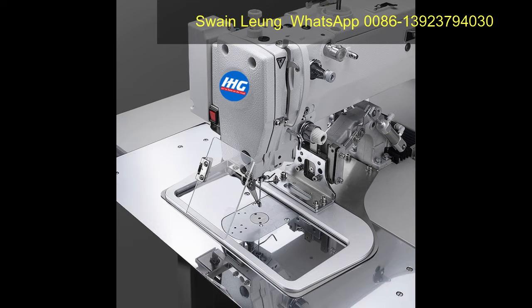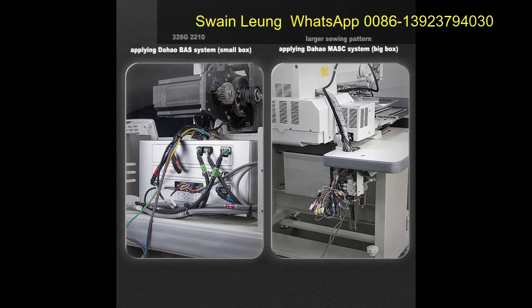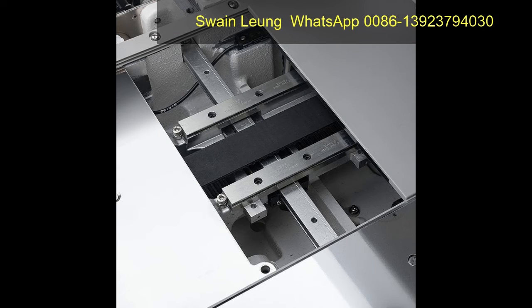Lock stitch design, no chain stitch type for pattern saw. Needle penetration, excellent performance for fabric, leather and other materials. Presser feet lifting, G-type supports presser feet lifting program function for different layers. Automatic lubrication, easy maintenance for engineers, longer machine service duration. There are many different sizes and shapes of saw models for improving our productivity and efficiency.